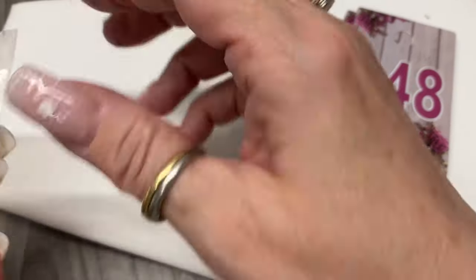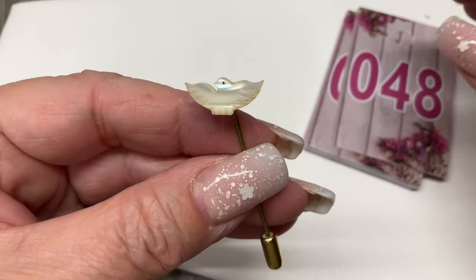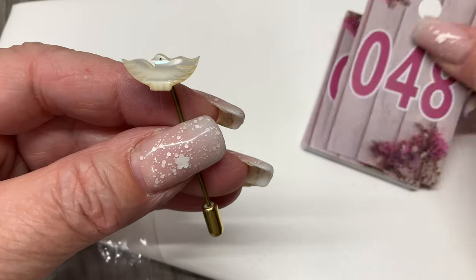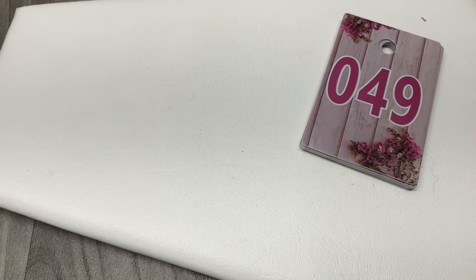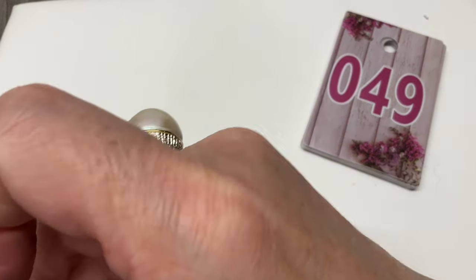I have a mother of pearl stick pin. I had asked $10. I'll go $6. What's this? Okay, silver plate bracelet. It is new.